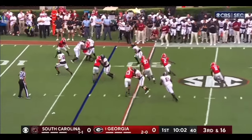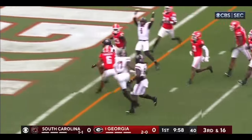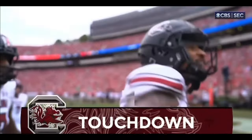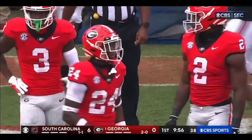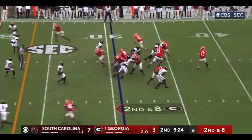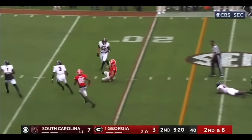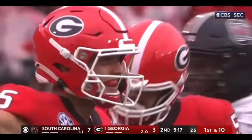Rattler pumps one way, goes back the other way. And inside the 10, inside the 5, and in the end zone is Juice Wells for the touchdown. 17 yards, weaving his way through the traffic. Interesting call this time. Bowers in the backfield this time. Beck in trouble, got away, it shows his wheels. Slides inside the 20 for a first down, and a flag late.